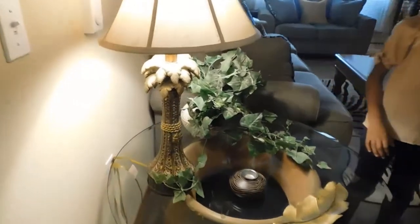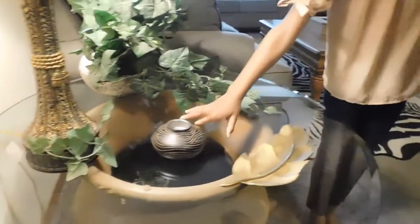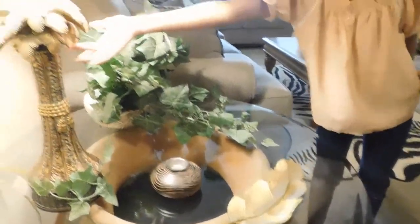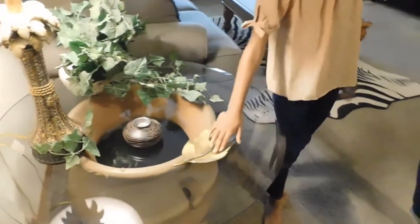This one has palm trees, but it's still kind of like a Middle Eastern type of feel to it. Yeah, and we have a zebra pot once again, and we have a palm tree lamp, which I love. This is a little cute side flower there, yes, and a random little leaf decor.